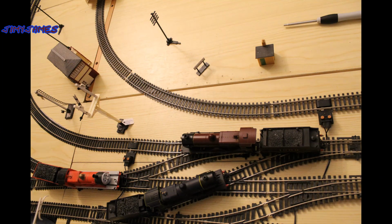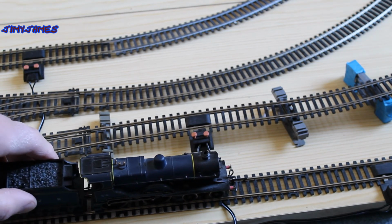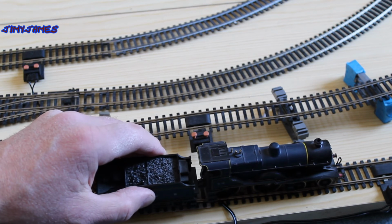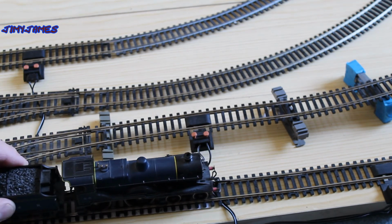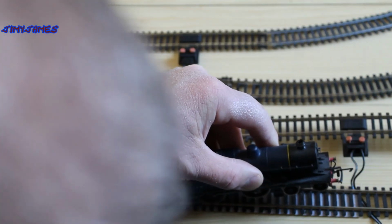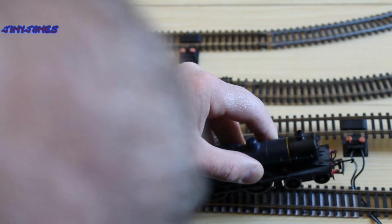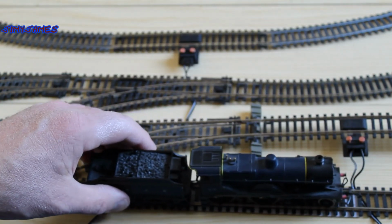I think this is the same as well. So I pick up the tender. Oh, maybe. If I put the Loco back down, yeah, so this is both tender and engine.